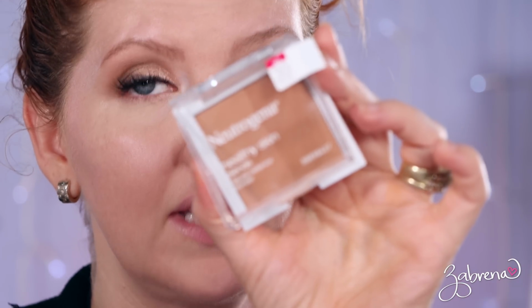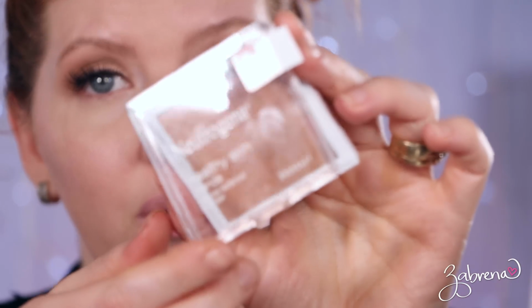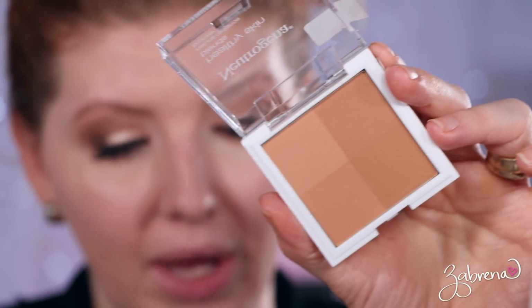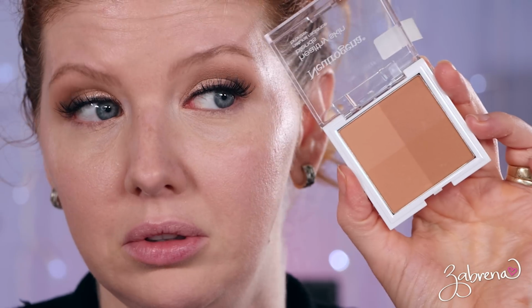Is it gorgeous? There are two bronzers I wanted to mention. I couldn't pick which one to use because I really hated them both, but now I like them. I use both of them. Hey, why not? First one was the Neutrogena Healthy Skin Blends bronzer. Do you remember this one? I don't even know if they still make these anymore. Now this was in the shade Sun-Kissed.